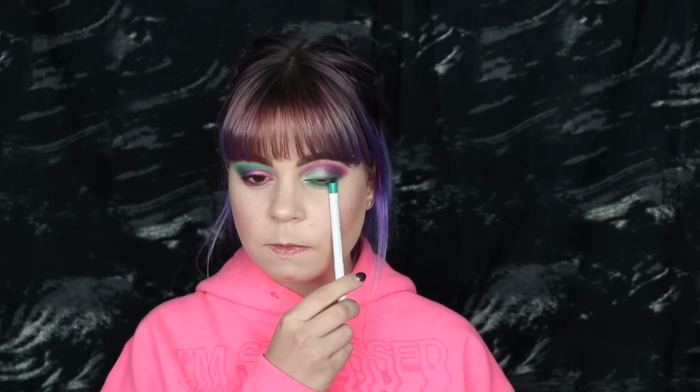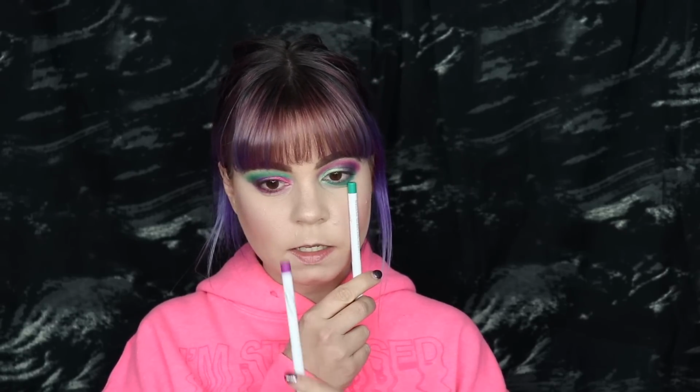So it's gonna look a little something like this, and then I think I want to finish off by, maybe I should put something in my waterline first. So I'm gonna use Piggy Bank and Teaspoon by Colourpop. Teaspoon is a green, so I'm gonna use that on this side, and then Piggy Bank is a purple. Wow, I look really cool right now, and I'm gonna use that on this side. And since there are no inner corner highlights in this palette, I'm just going to use the same shades that I have on the inner part of my eyelid and just kind of wrap those around.